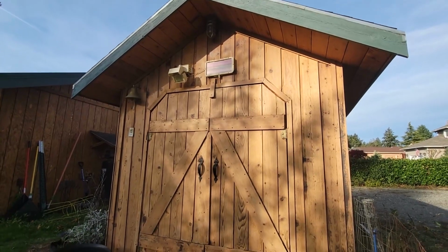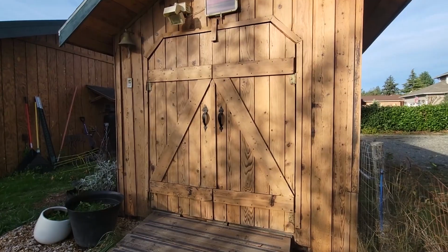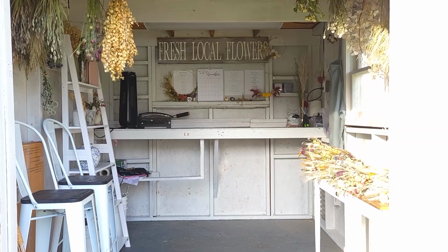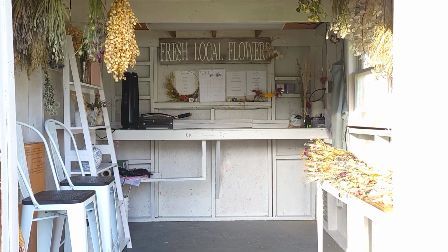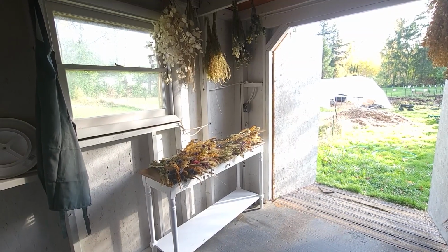Behind these doors is our little studio space where we make all of our bouquets and arrangements. This is the first winter that we have actually stayed open for winter. In our first 4 years, we would close this time of year to put the farm to sleep and get a little bit of a rest. But this year is different.